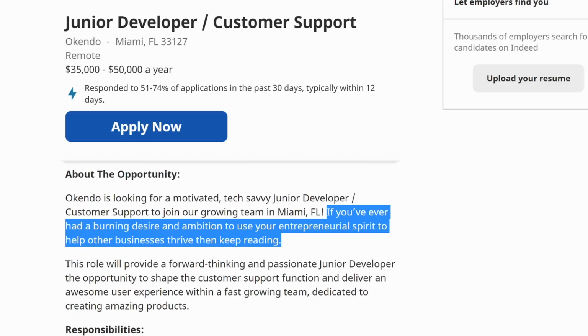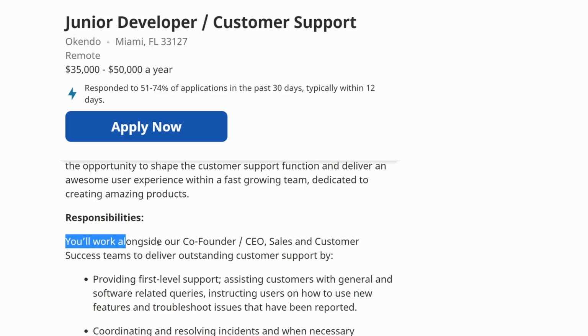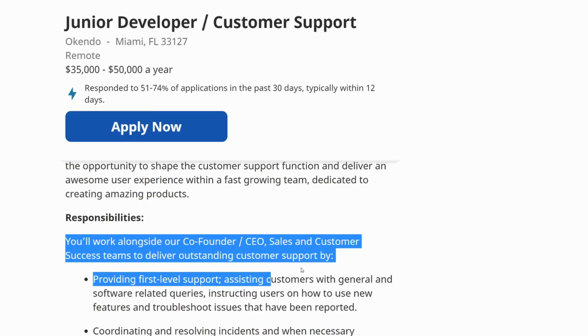I don't get it. This role will provide a forward-thinking and passionate junior developer. I think if anyone was forward-thinking enough, they would read this application and realize $35,000 as a junior developer is a joke. You'll work alongside our co-founder, CEO, sales, and customer success teams to deliver outstanding customer support.